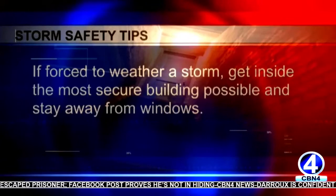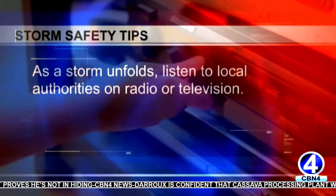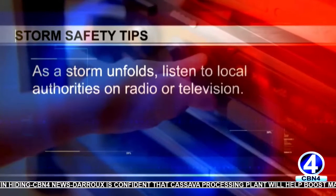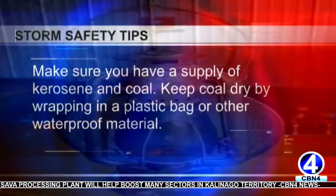And before the storm, be ready to put your plan and preparation into action. Pay attention to local weather reports on radio, television, or the internet. Have the house boarded up or have storm shutters in place. Have plenty of food and water as well. Make sure all your tools, supplies, and first aid kit are available for use, and have a secure room available.